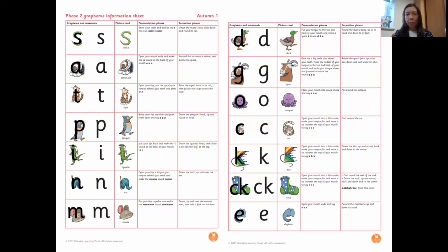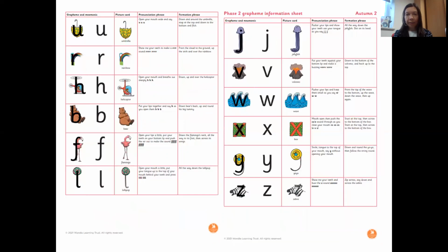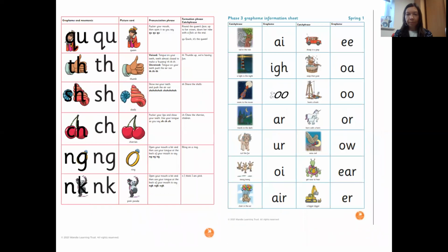So again, you might like to pause this, but it's also in the reading record planner, and that is a little pronunciation phrase and a formation phrase if you want to support your child with their handwriting. So you can see these. They're really nice and attractive and easy for the children to learn. Okay, so again, you can pause these, have a look. They're on our website, and many of these are also in the reading record planner.